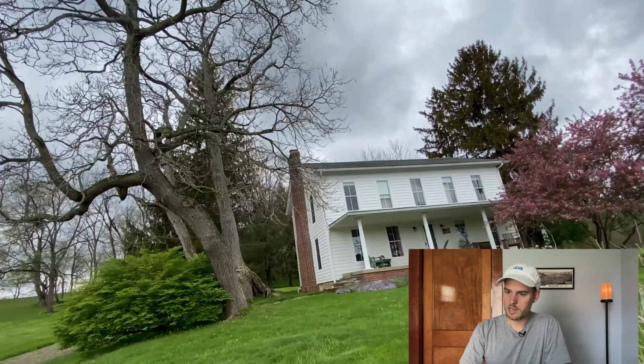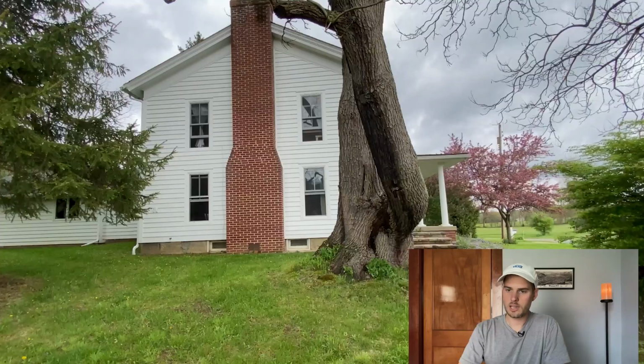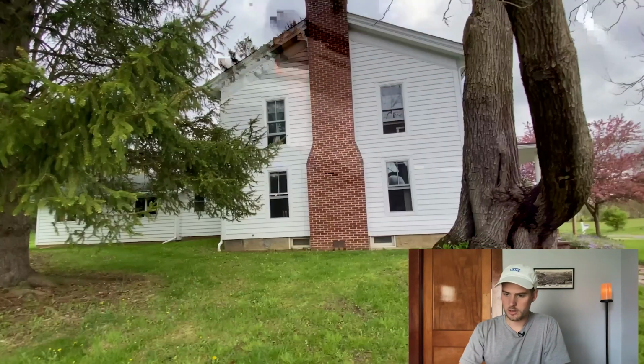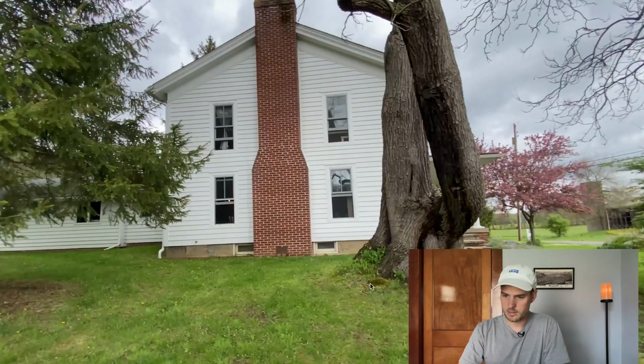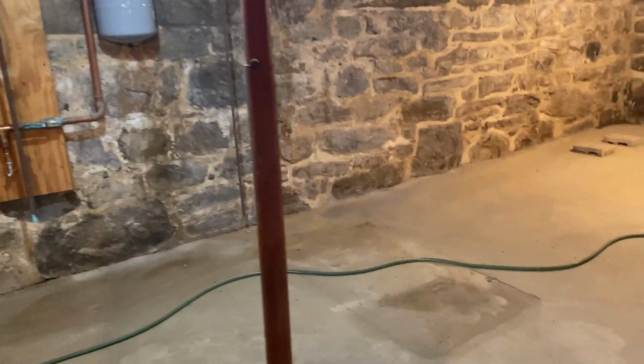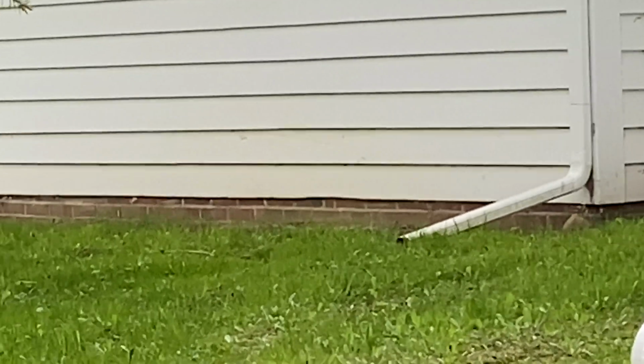Here's a look at it from the side. Really beautiful home, very well kept. Here's a look at it from the other side. You can see the chimney there, buried rock building. Like that's it right there. And I'll show you from inside of the basement. They've actually covered up some of these windows, and it extends back here a ways. And again, under all that is still brick.